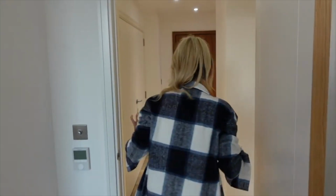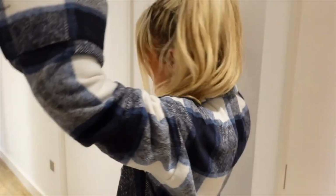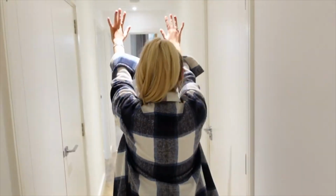Ooh, they're nice shoes. I'm sorry about my chubs. Chubs? Chebs? Oh, I thought it was chubs. Chebs. Anyway. Stop copying me anyway. Back down the corridor. Do a cartwheel.